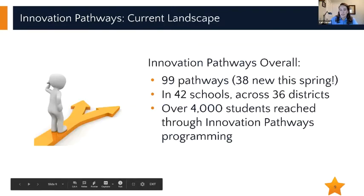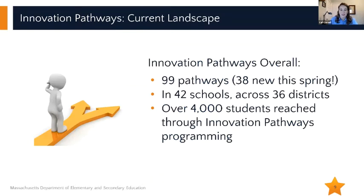There are currently 99 innovation pathway programs across the state, 38 of which were newly designated this past school year. Innovation pathways are in 42 schools across 36 districts in Massachusetts, and thus far, 4,000 students across the state are engaged in innovation pathways programming. It's also worth sharing that there's a really good distribution of pathway programming across priority sectors. To date, 15 of the 16 MassHire boards, the local workforce boards, are active Innovation Pathways partners.